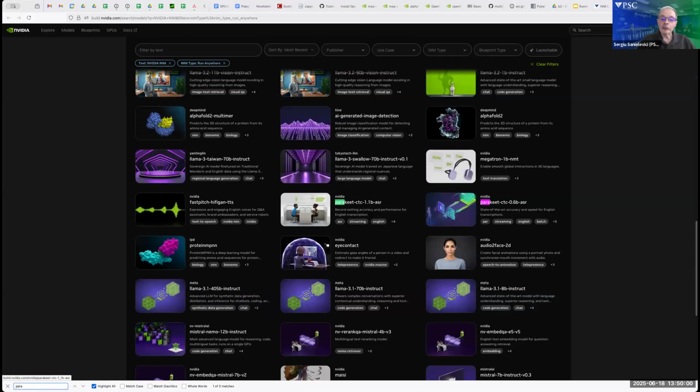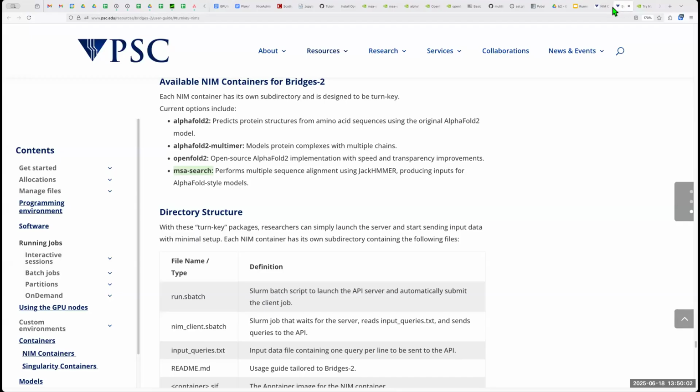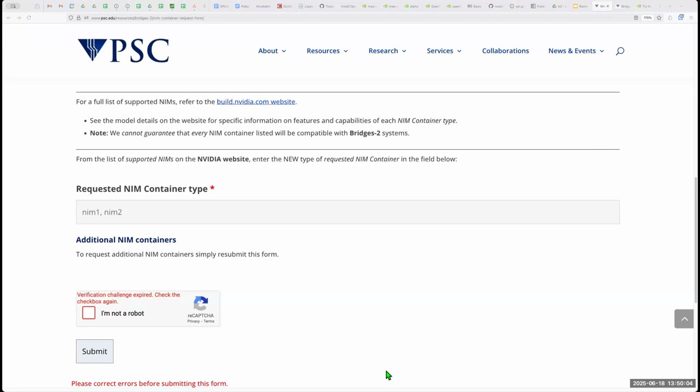I don't think it's there now, but yeah, I was just looking at the check. I don't think that parafold is in there as an alternative to AlphaFold. But we are actively looking at elements such as Dynamo, where we're separating out some of the components of the transformer models. In terms of separating the CPU and GPU, I'm not sure if we have that.